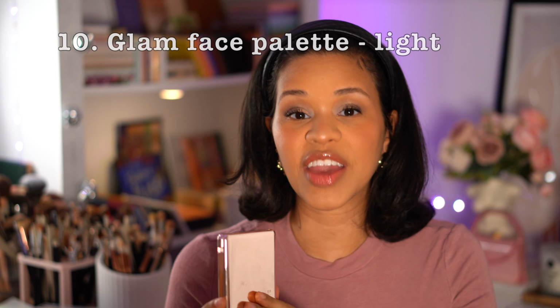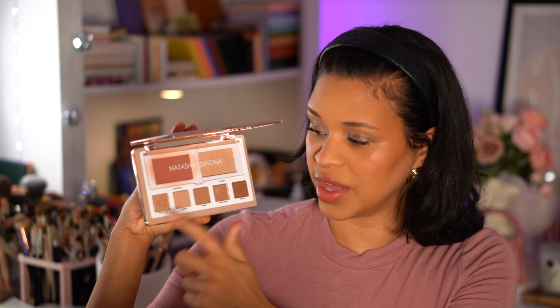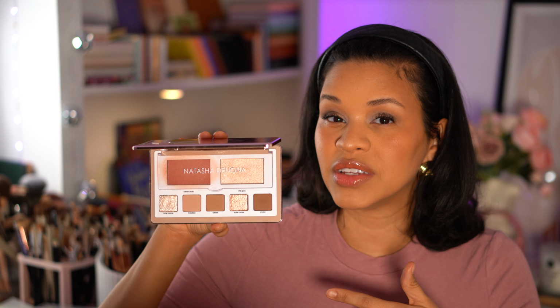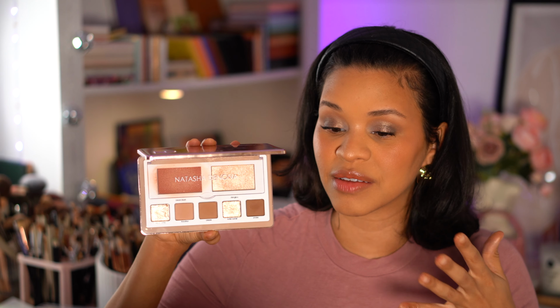Okay, so now we are in the top 10 and we are going to be leaning into the larger palettes. Now here in number 10 we have the Glam face palette. Now this one has a blush, a highlighter, and 5 shades, but these shimmer shades in this palette literally are what made me pick this palette up. They have the light version, which is the one that I have here, and they also have a deeper one. That one is stunning, but by the time that I went to go purchase it, it was out of stock.